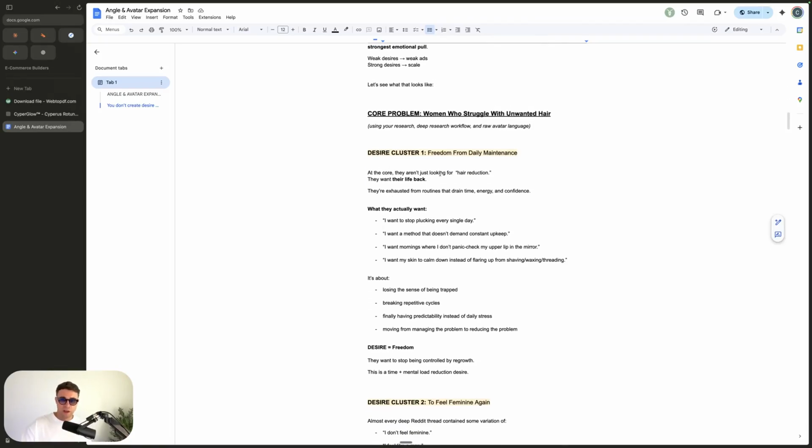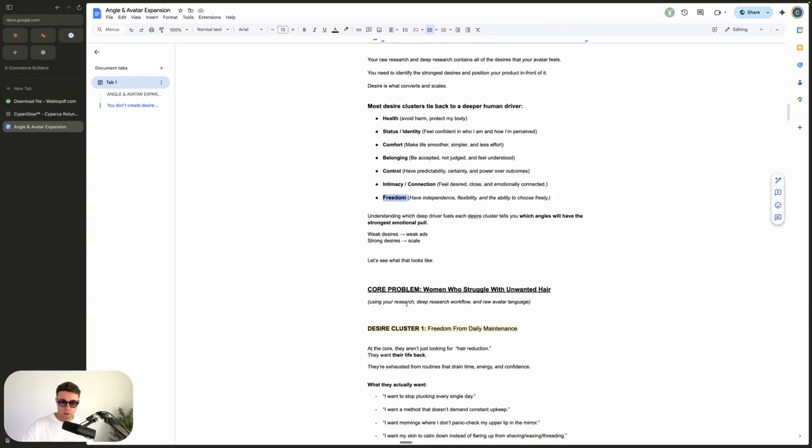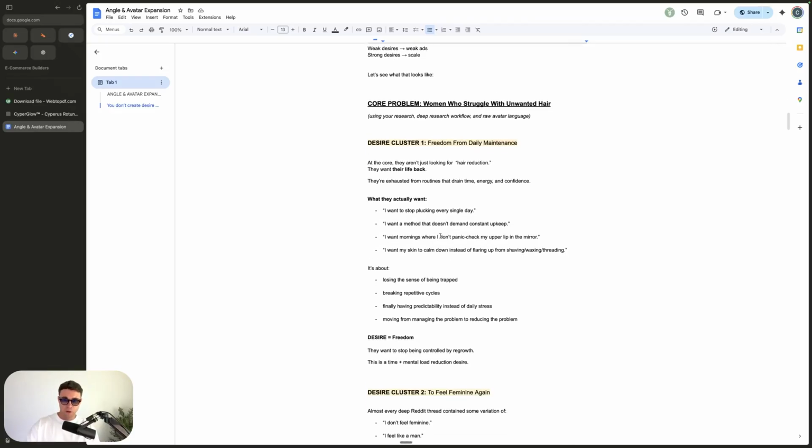So the first desire is freedom from daily maintenance. We know that freedom is one of our key desires that people typically have. At the core, they aren't just looking for hair reduction, they want their life back. So this is how you need to start looking at things. This isn't just a case of removing hair for people. It's much bigger than that. This is controlling their life. It's controlling their mental health. They just want things to go back to normal. They're exhausted from routines that drain time, energy, and confidence.